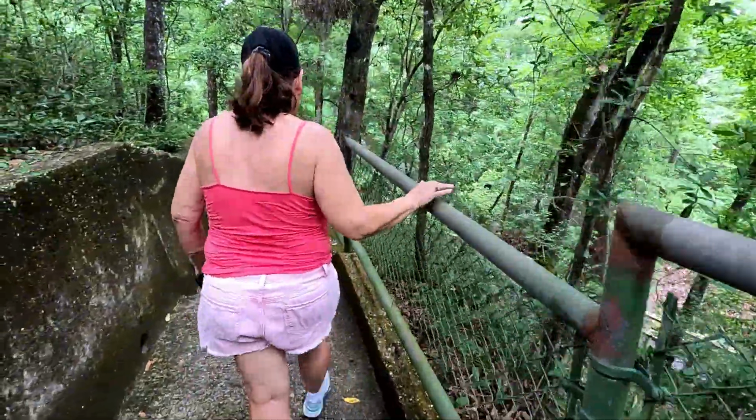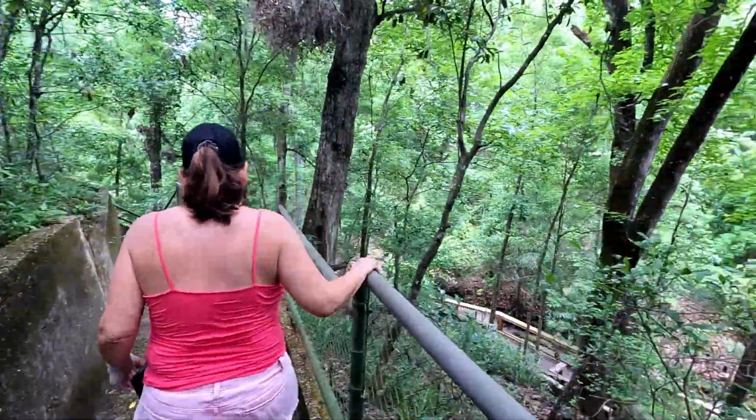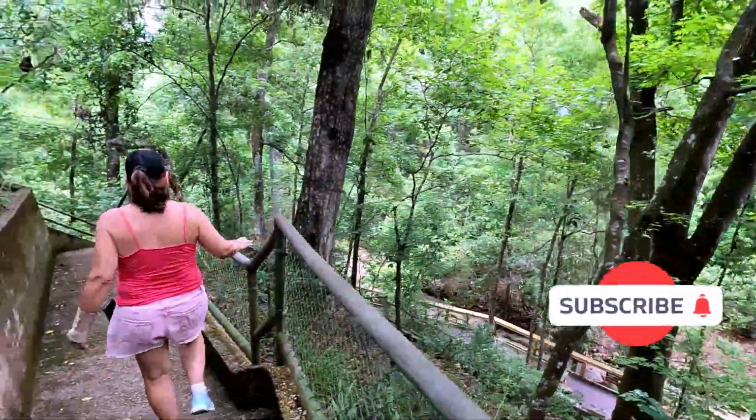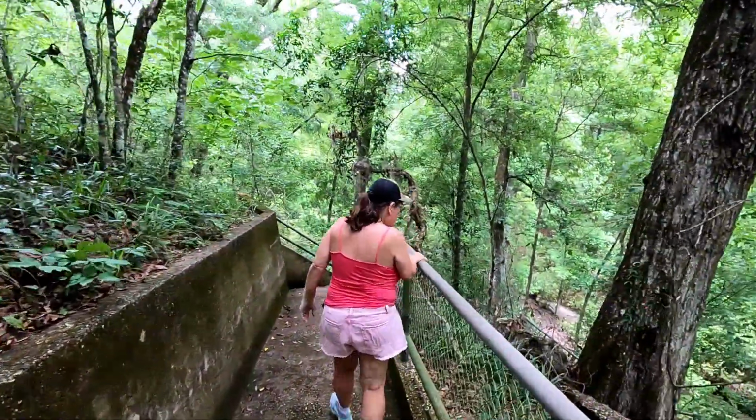We got a nice boardwalk along the spring run at the bottom. So most of these ravines do have springs down below. But it's probably, well, at least 100 feet from the top down to the bottom, at least.